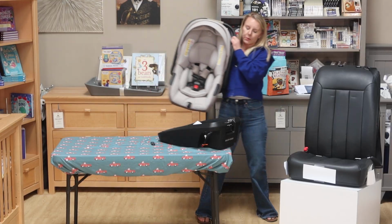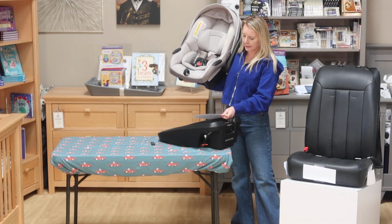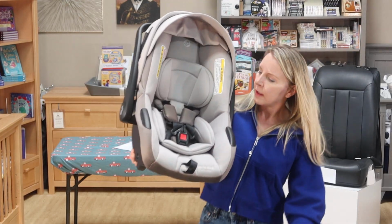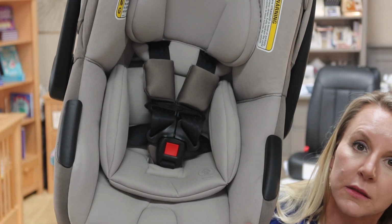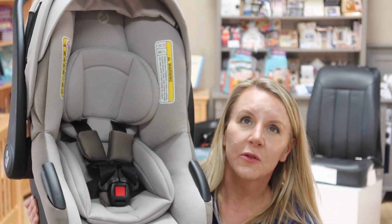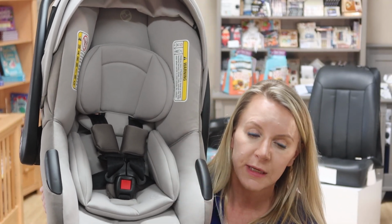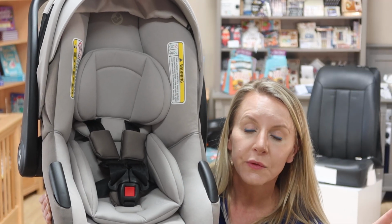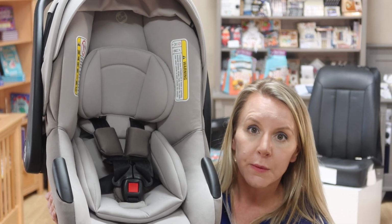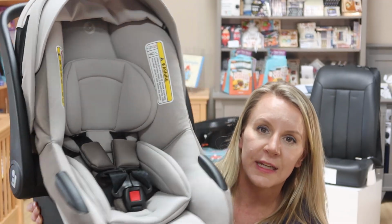Now, the seat itself, I'm going to go ahead and have the handle come back to demonstrate. But the seat's very cool because it's going to go from 4 pounds to 30 pounds and 32 standing inches. It's also going to have infant padding included in the purchase price. So when you look at the interior of the seat, it has a body pad and a head pillow.